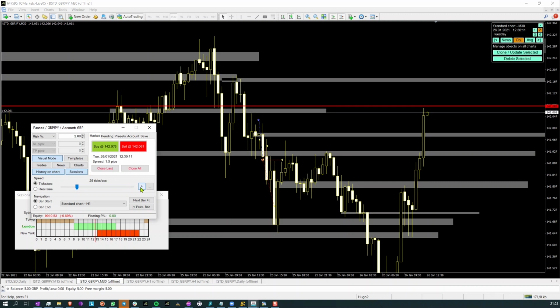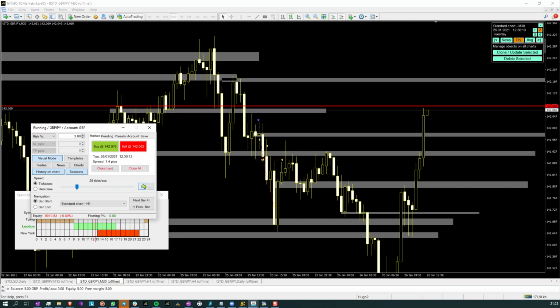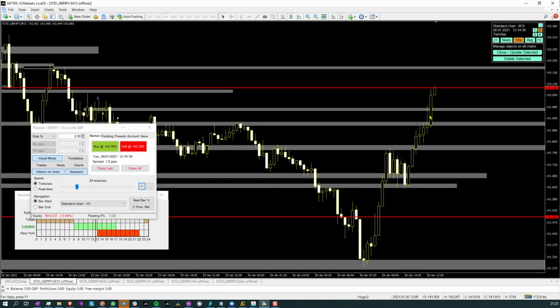Now. Now. After this huge candle, we have 8 pips to go. Wow. There's nothing I can do in here. Nothing. There's nothing I can do in here with 8 pips to go. 18, 10. Nothing.